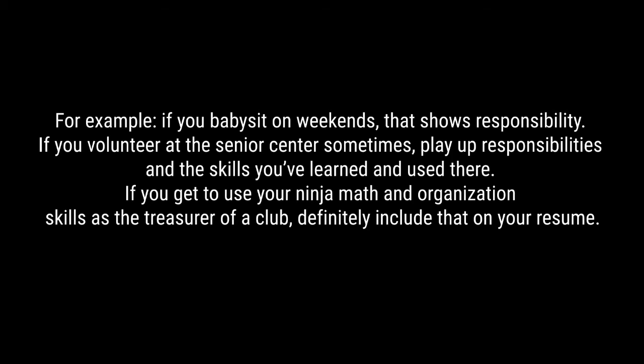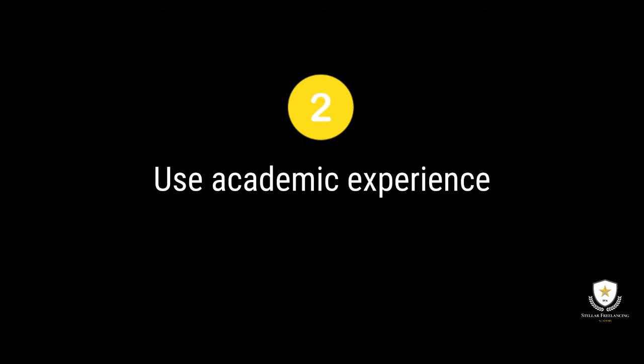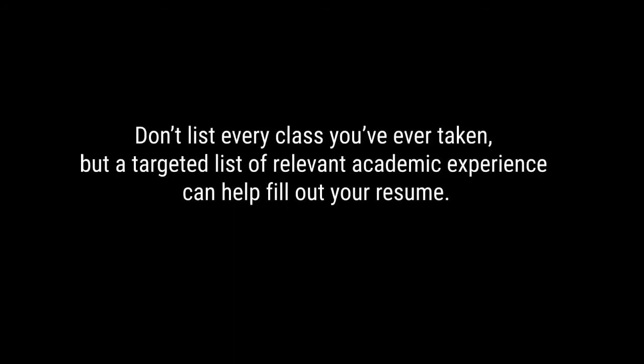If you're starting out, whoever's reading your resume likely understands that you're light on experience. Academic courses and experience can come in handy here, especially if you've taken classes or become certified in the field where you're trying to get a job. Don't list every class you've ever taken, but a targeted list of relevant academic experience can help fill out your resume.